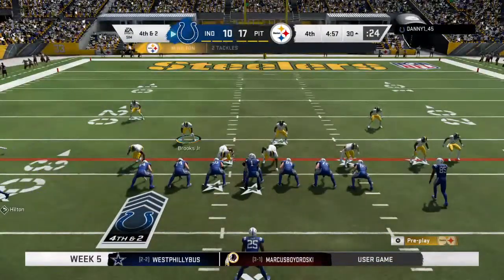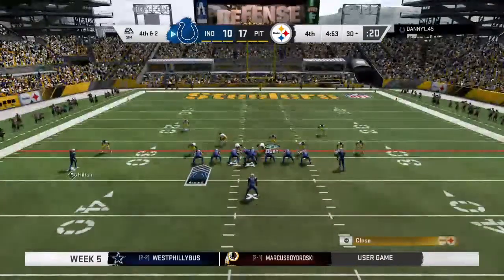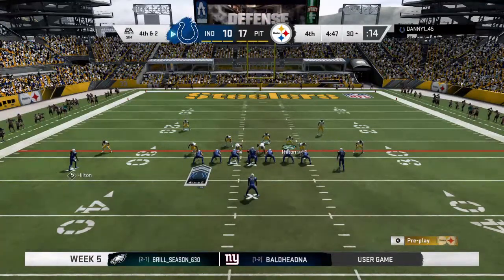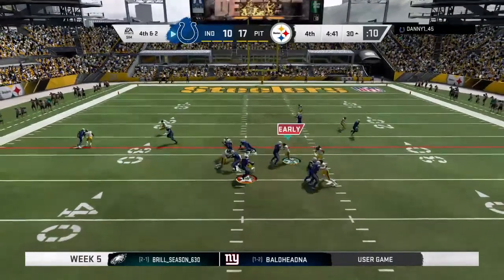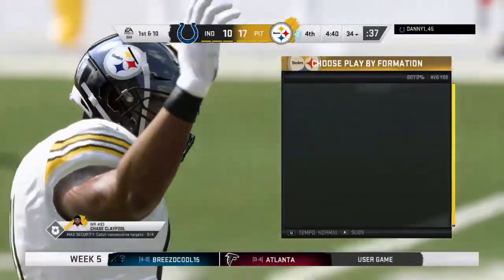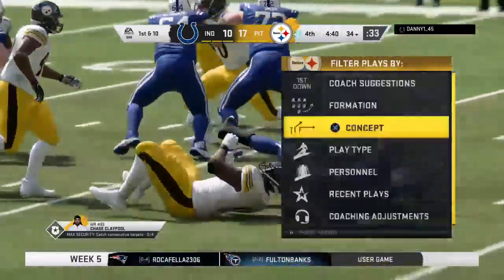They're going to go for it here on 4th down. On 4th down, Rivers, rush coming, and he's taken down. Stephon Tuitt, the former Notre Dame man. And this Steeler defense able to come up with a stop.